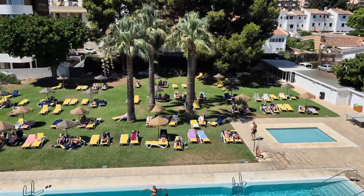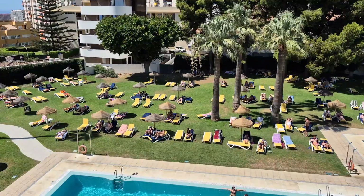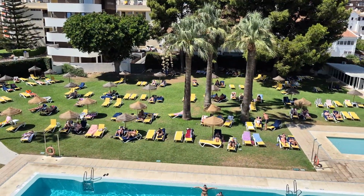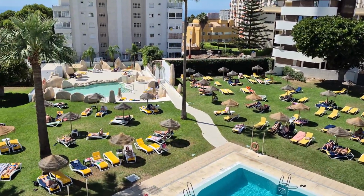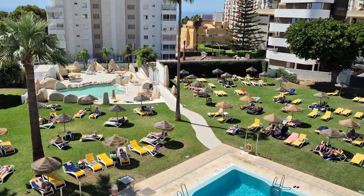So I've got to be honest, really nice setup here. As I say, no trouble finding some beds. There are some in shade, though mostly are not. The trees provide an extra bit of shade, as well as the parasols that are available. So far no complaints with the setup of the sun lounger area.